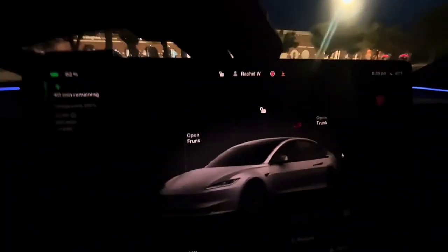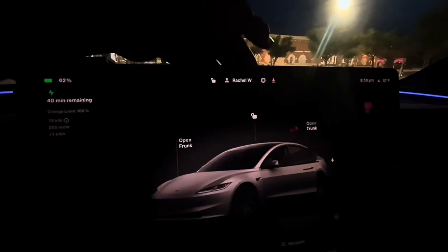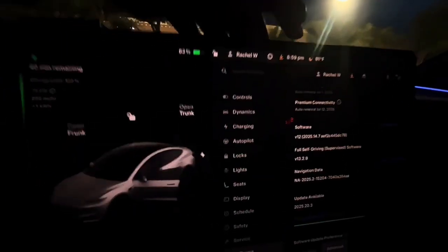I like that the LED lights, you can change it. I like how you can turn on and off Sentry mode, which is recording for your car. You have 6 cameras around your car. As you guys can see, I got full self-driving, which you pay $100 a year for. And then you also have to pay to charge your car.